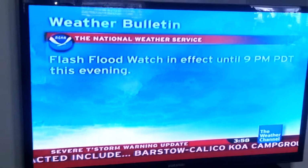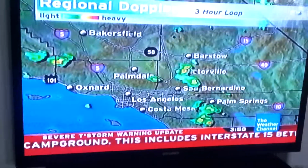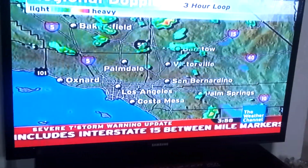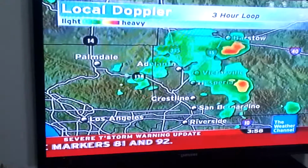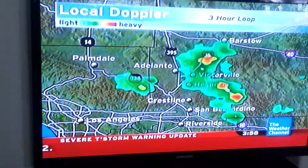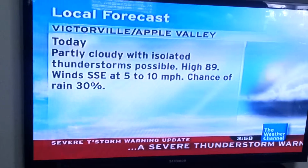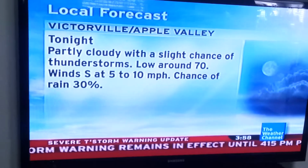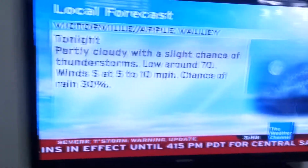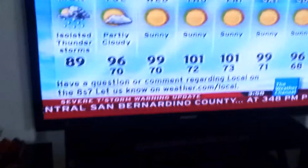A flash flood watch is in effect for our area. Here's our local Doppler radar. Partly cloudy with isolated thunderstorms possible. High 89. Chance of rain 30%. For tonight, partly cloudy with a slight chance of thunderstorms. Low 70. On Tuesday, intervals of clouds and sunshine. High 96. Our 7-day outlook.